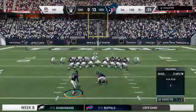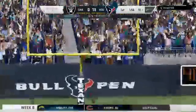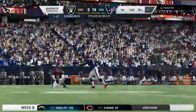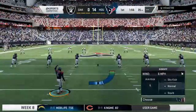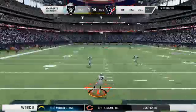DeAndre Hopkins, his 2nd touchdown on the season. And the Texans push further out in front. Fairbairn good with the extra point. And it's now 14-0.